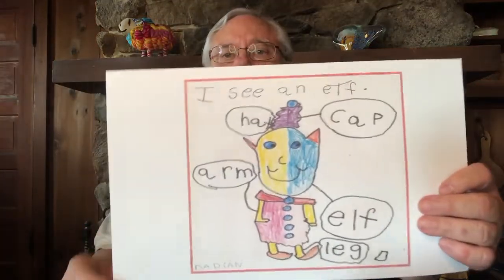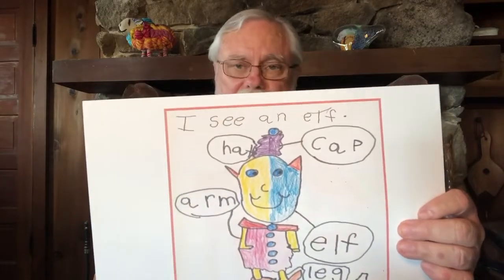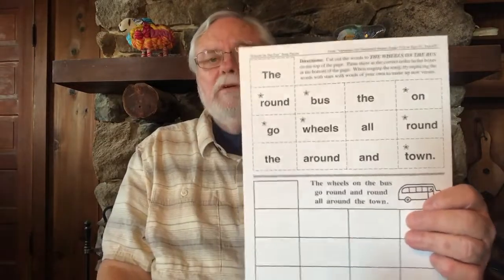And here's another example of a child with an elf, and a common sentence that you see in those little books is I see a or I see an, and they had to write what it is that they're seeing there. Now as you're getting into parts, Wheels on the Bus deals in parts. So this is a great pattern song to plug any of those parts into. So you can sing about the tail on the dog, the tail on the cat, the eyes on the dog, the fur on the bunny, and keep rewriting Wheels on the Bus over and over and over again.